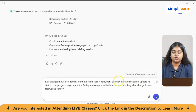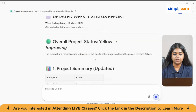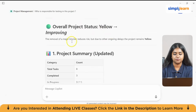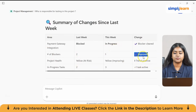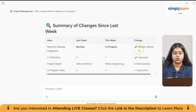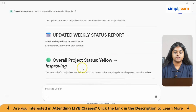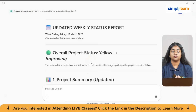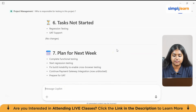We've written that the payment gateway blocker is cleared and we have to update the status to in progress and regenerate accordingly. It also updated it, and before we saw that the project status was at risk, now it is updated as improving, and it also changed the summary of the project accordingly. Before, in this table it was written as overdue, but now it is written as blocker cleared. So the task has been changed from overdue to improving. Basically, when we've written this prompt, it just finds task 4 in this report, updates the status, removes the blocker note and recalculates the risk section.